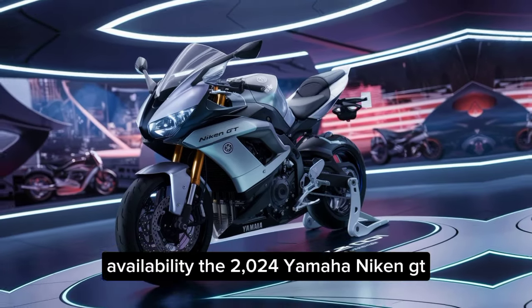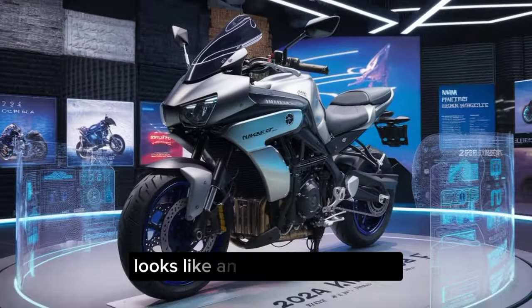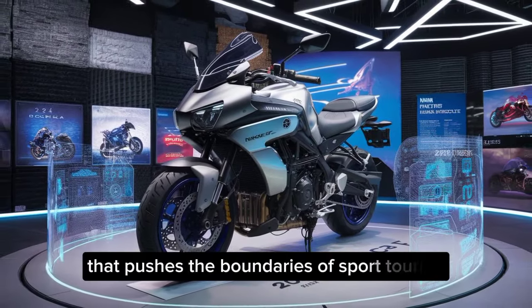The 2024 Yamaha Niken GT looks like an incredible machine that pushes the boundaries of sport touring. Its unique design, technological advancements, and focus on comfort make it a compelling option for riders who crave adventure and long-distance exploration. Stay tuned. If the Niken GT does make it to the US shores, we'll be sure to bring you a full riding experience and review.